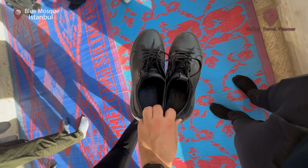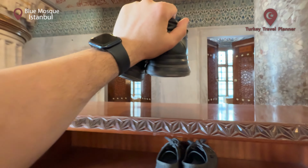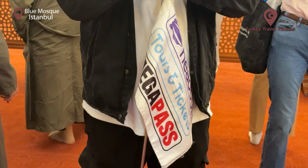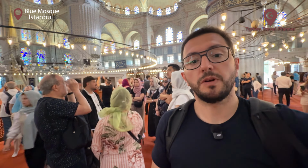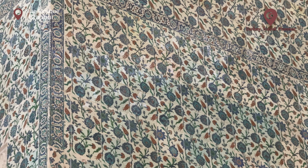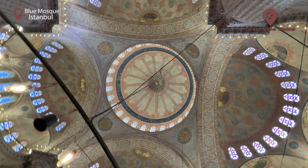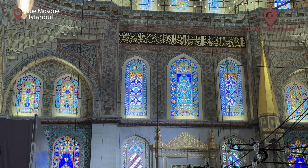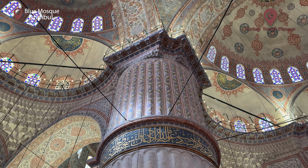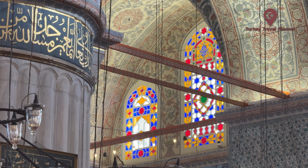Take your shoes off when you're going to the mosque. Not just for this mosque, everywhere you should do it. We have shelves here that you can leave your shoes on. We are in the Blue Mosque right now. Inside, you'll find over 20,000 handmade blue Iznik tiles, which gives it that famous glow from which it takes its name. All of this makes so much more sense. Having a tour guide makes all the difference.